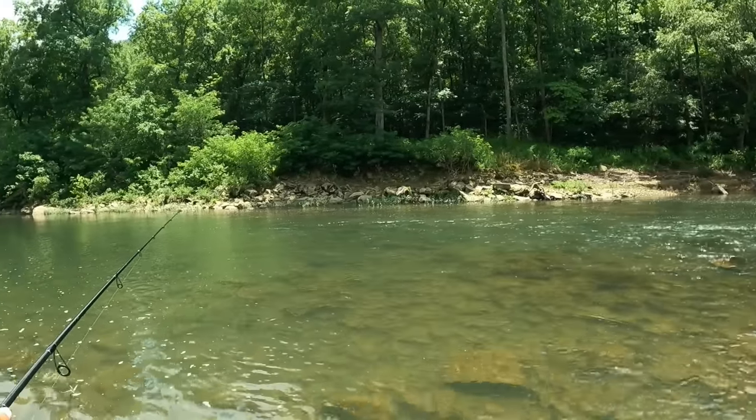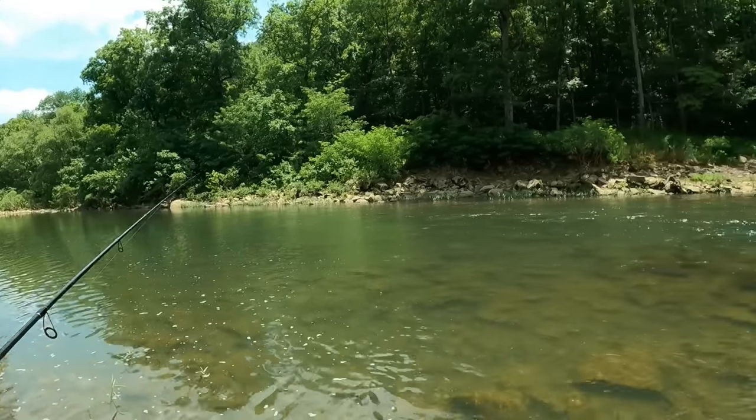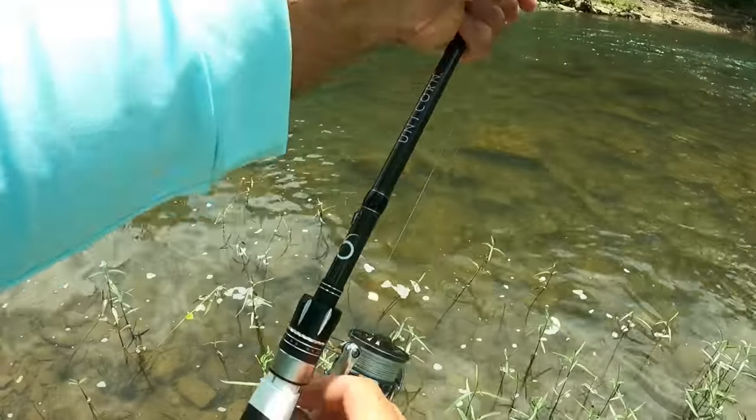You have a break, like right there is a nice little calm spot. There should be one there in theory. And then right down there is some chunk rock, and there should be some right there. So we're gonna work this pool all the way through. Hopefully get some more fish.